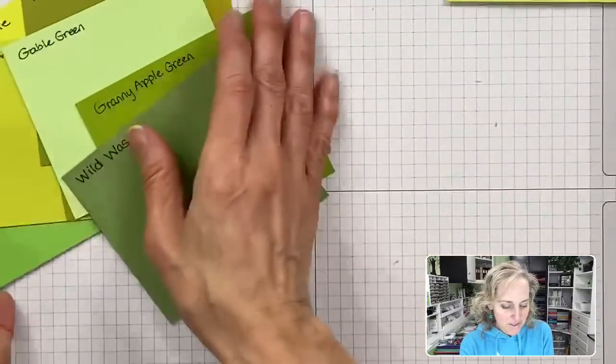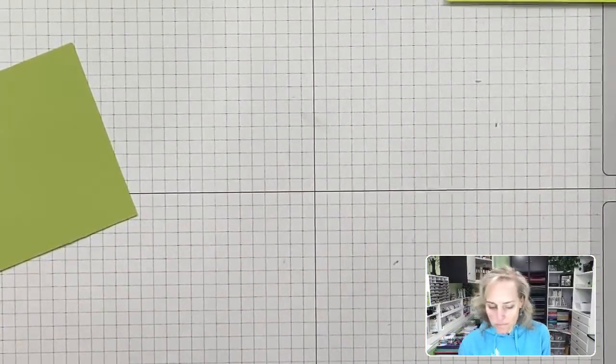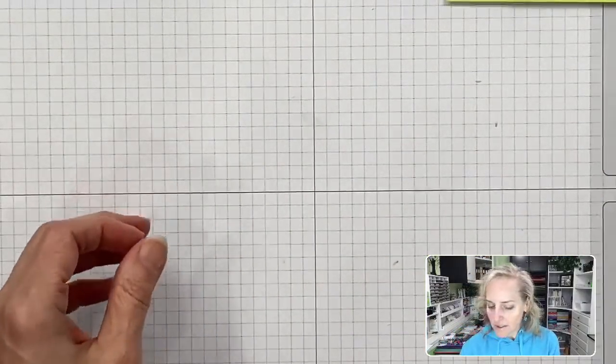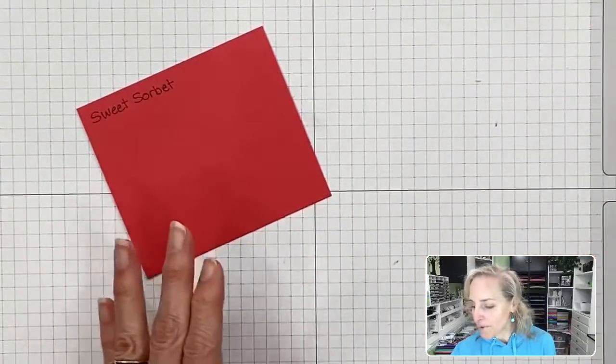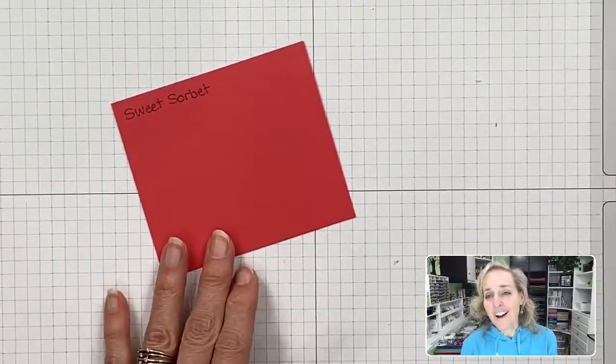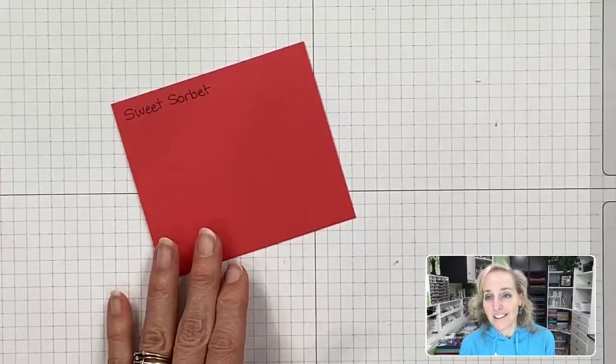Okay, I'm going to move these greens aside. I don't see any other suggestions right now, so I'm going to bring in our last color, which is Sweet Sorbet. Sweet Sorbet, we have a ton of reds. We do, you guys. So this one might take a little longer.